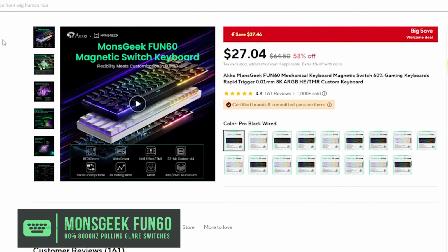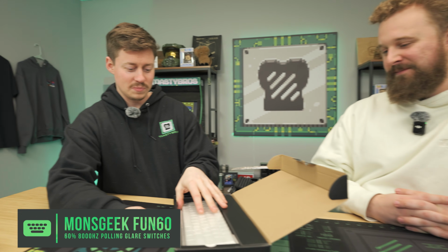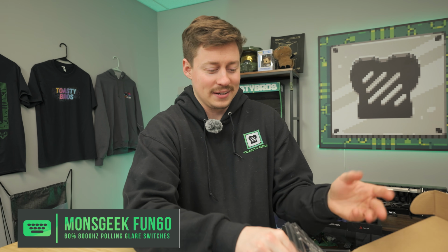I always think back to past keyboard roundups. We'd be looking at a very horrible blue switch keyboard at this point. It just makes me feel old. I don't even know if it'd be mechanical back then. It might have been membrane, probably.